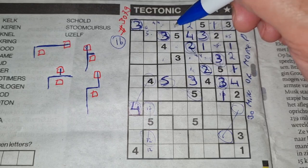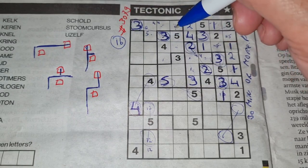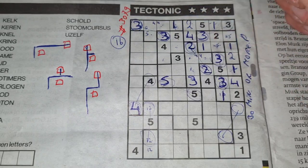Well, I think this box should be a 1 because it can't be 2. Should be a 1. Can it be a 2? Can it be 3? Can it be 4? Can it be 5? Yes, definitely a 1.